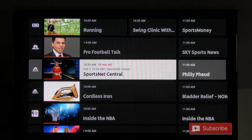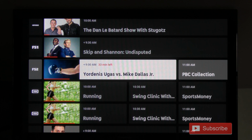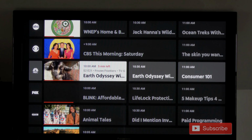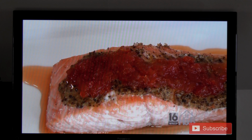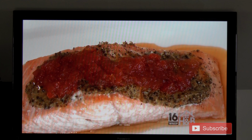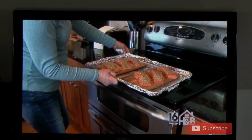On, but thumbnails always add to what's going on. It always makes the setup look a little cleaner. To select a certain TV channel, just click on it and it will load up the TV channel. As you can see, it loaded up pretty much right away. Took less than 4 seconds, I'd say. And the picture quality is pretty good.